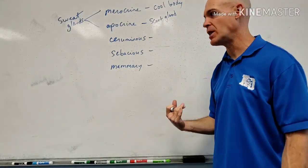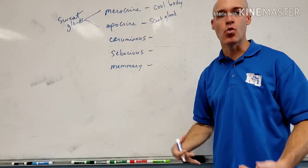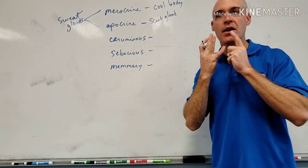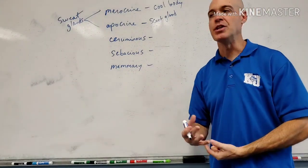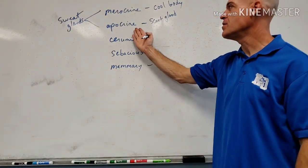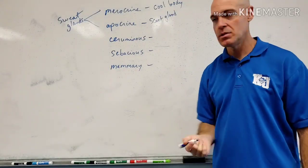Where do we find apocrine glands? Well, we find them in the armpit, in the groin. We do find them in the beard area of a male. We find them in the anal region, things like that. So that would be the example of the apocrine type sweat gland.